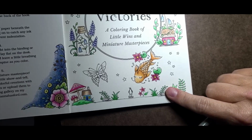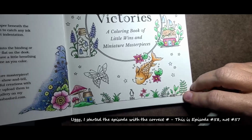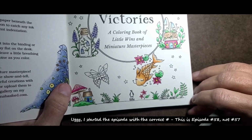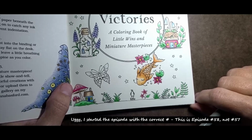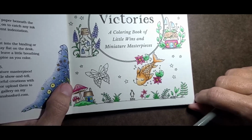All right, that is it. I'm going to call this one done. Again, episode 57 for today. I believe I'm on day 4 of coloring. And so far I'm liking it. It's a nice way to force myself to do some relaxation in the middle of my day.